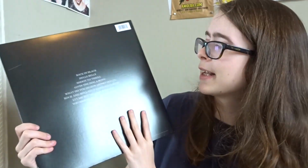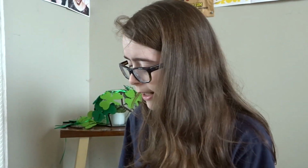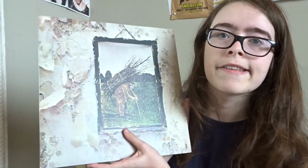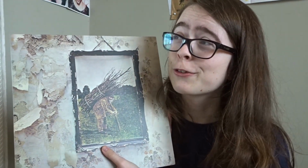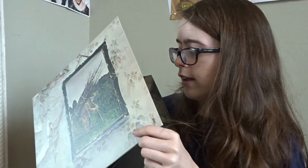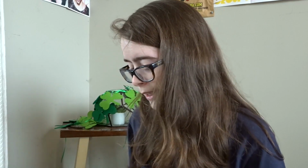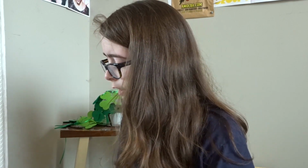I literally quote this song every single day. But Back in Black, just look at the songs that are on this. A lot of iconic ones. And then probably one of the most iconic records of all time, Led Zeppelin 4. If you don't know this record, where have you been for the past 40 years? Oh my gosh, it's such a good record. It's just incredible. I have no words. It's such a good album, and you need to listen to it if you haven't.